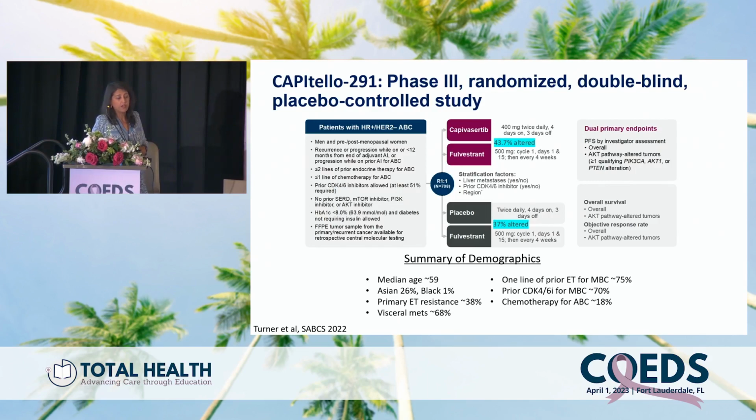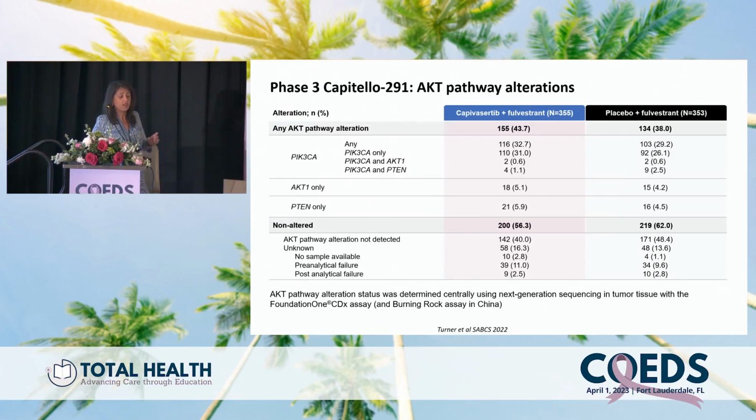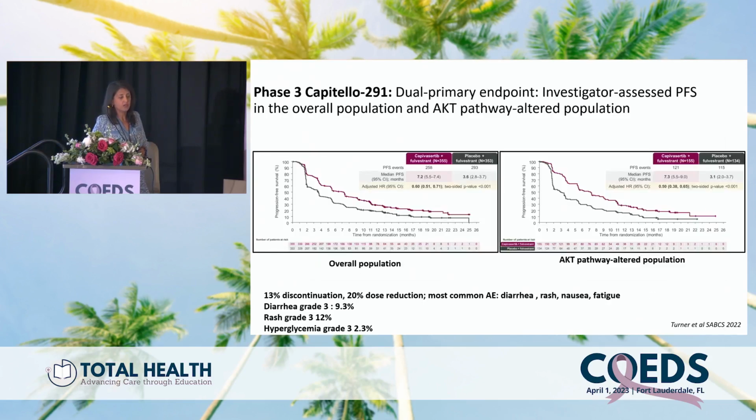They had 2 or fewer prior lines of endocrine therapy and were allowed to have a line of chemotherapy for advanced disease. In terms of the altered versus non-altered populations, about 40% of patients in both arms had an alteration of some sort. The demographics are summarized on the bottom for you, and the primary endpoint was PFS. These are the pathway alterations broken down. I won't go through this in a lot of detail. All I will point out is in the non-altered group, there were about 14 to 16% of patients where the answer was that it was unknown, right? So those patients that were unknown were considered in the non-altered population.